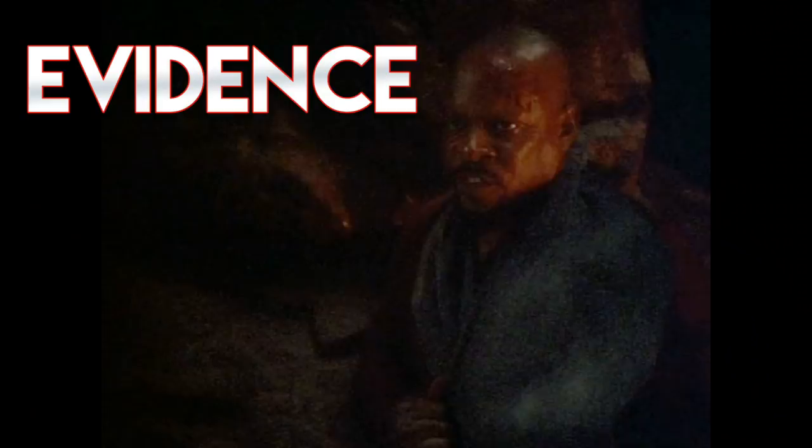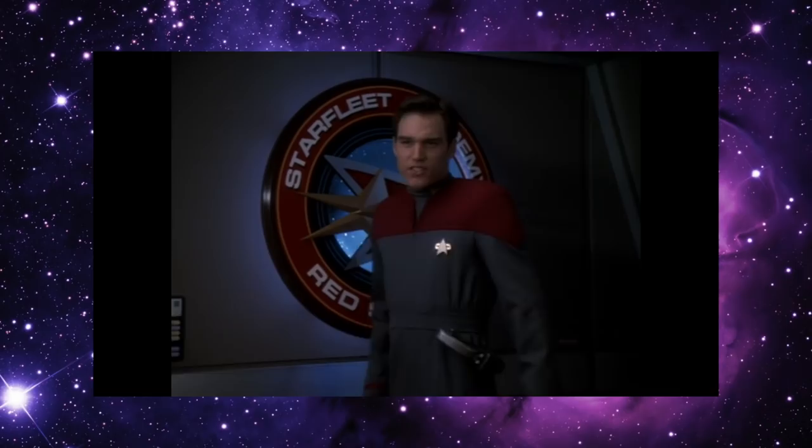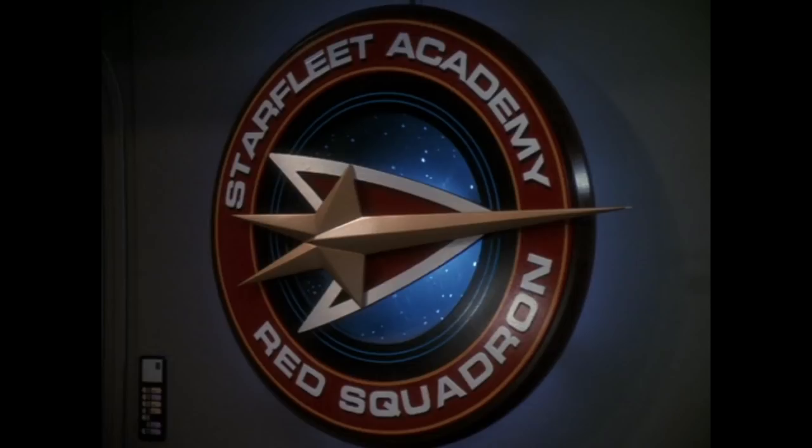Moving beyond the bridge, we get to see Valiant's ready room. Like the bridge set, it's also a redress of Defiant's set. The most visible alteration is this giant Red Squadron decoration. What's Red Squadron? Well, let's dive into that and take a look at the events and details within the episode, Valiant.